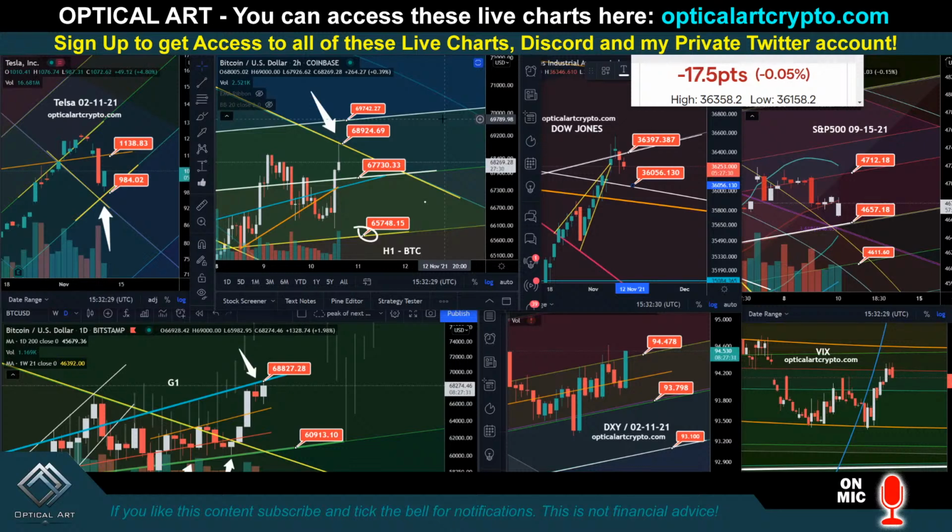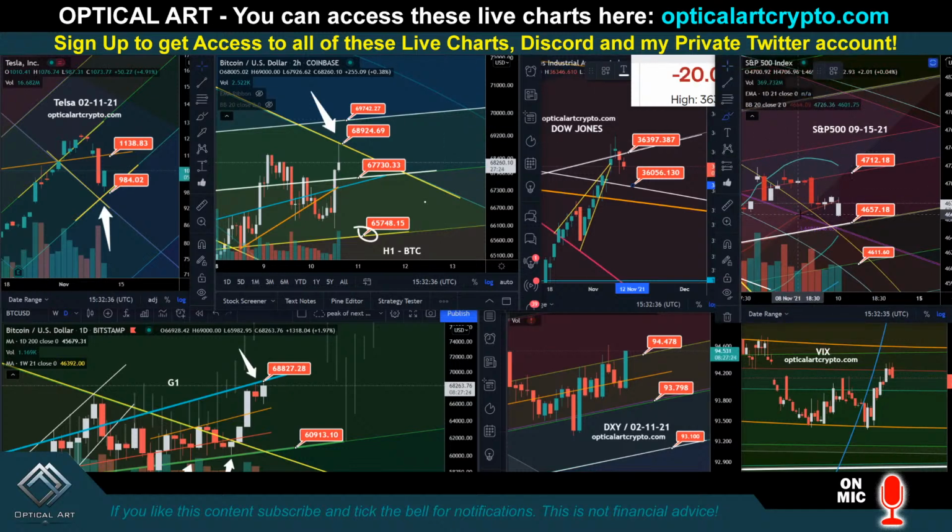And you can see the Dow, look, it's coming down more. The S&P pushed up, and you got a moving average right here. This moving average right here, it was support, now it's resistance. That's looking bearish. If the S&P breaks 4,657 right here, guys, we are coming down much lower. And if that happens, watch, Bitcoin will follow along.